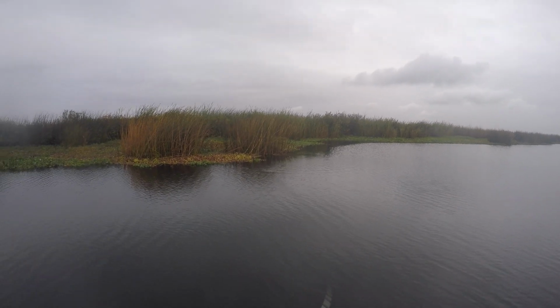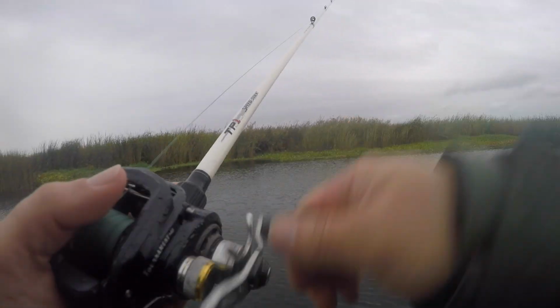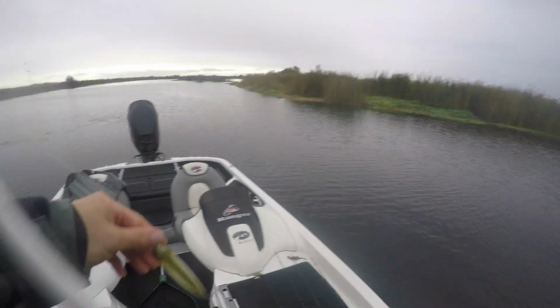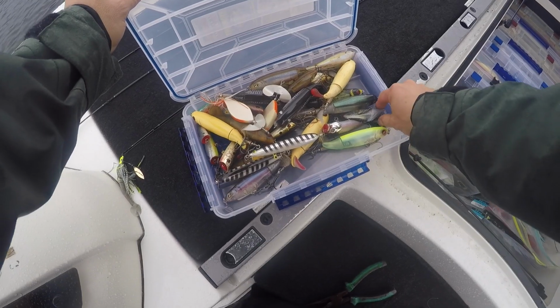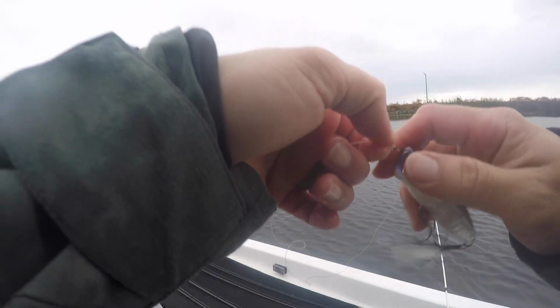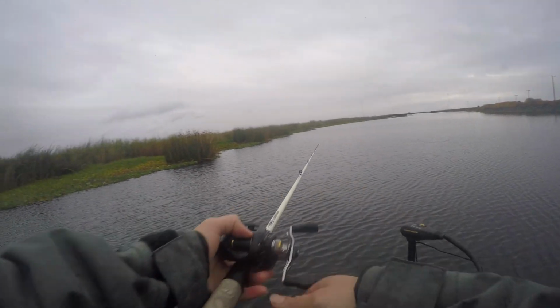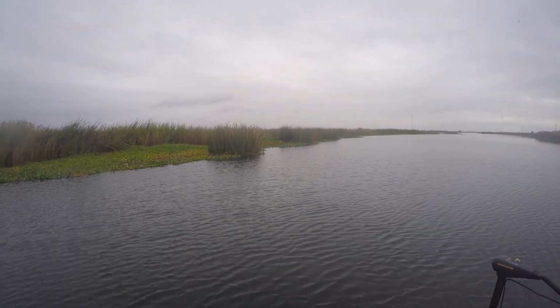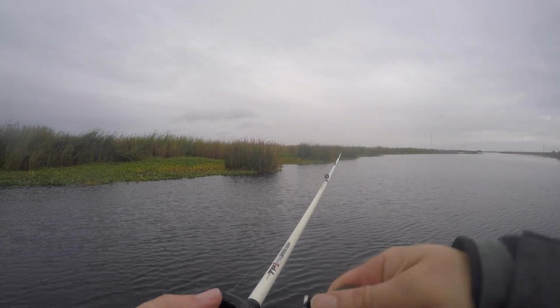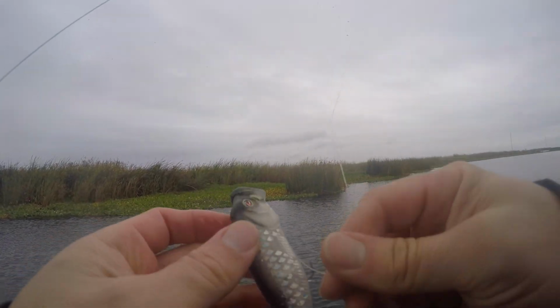Wasn't even looking. I'm gonna try to get it. All right, you guys are right. You said if I'd miss another one on it, I'd put a popper on, so here we go. First cast I had one, the popper. Messed my popper all up. Well, that could be a sign.